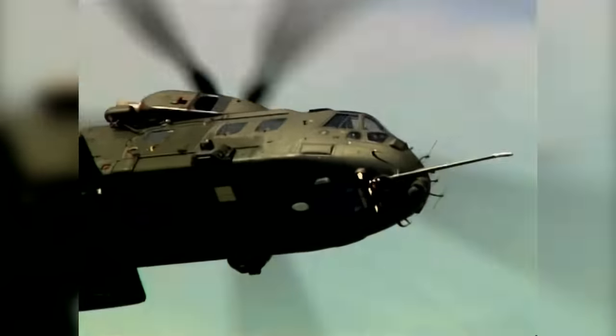Next to fly, the Fouga Magister, nicknamed the Whistling Turtle by the Belgian Air Force. The Fouga Magister is a light two-seater aircraft with pressurized cockpit. The aircraft is perhaps best known for its V-shaped tail, which originated from the CM-8, an earlier glider used to experiment with jet engines.